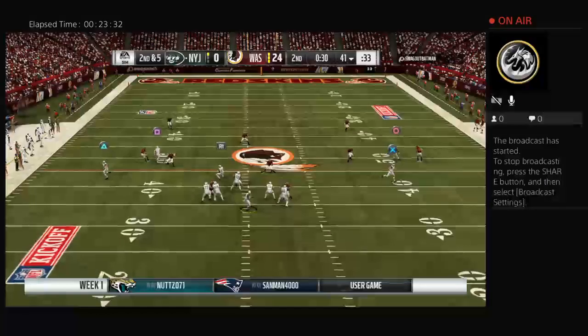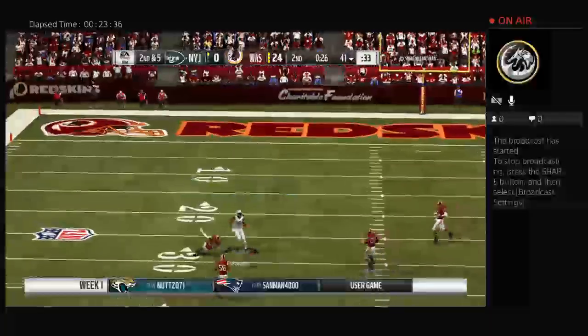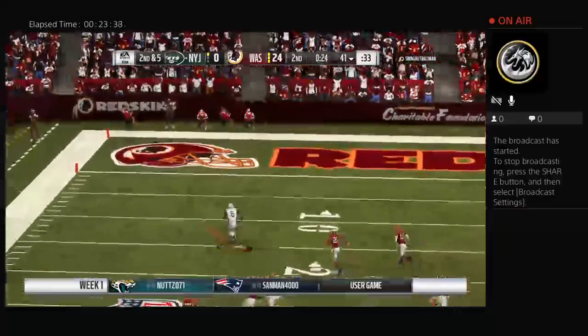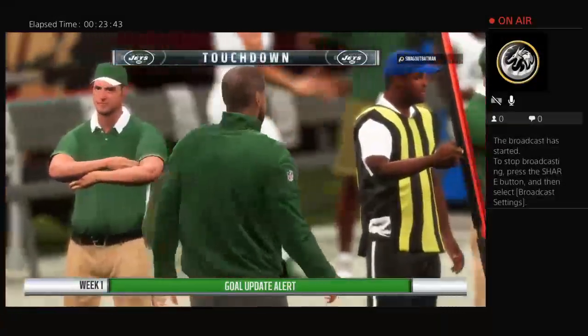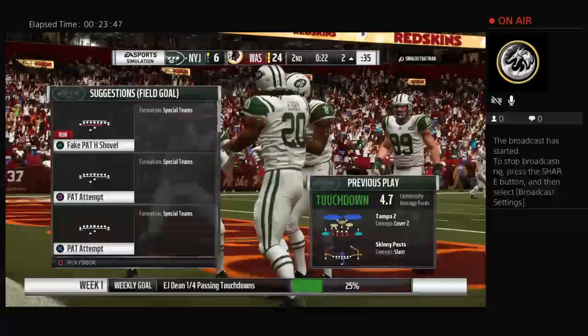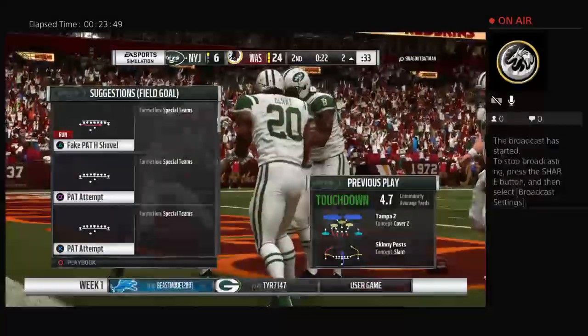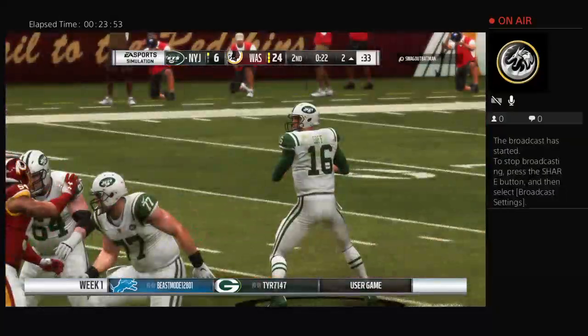On 2nd down, here's Goff. He's going to rifle one deep left, and that's caught inside the 30. And all the way in. Touchdown, New York. Devin Funchess, 59 yards. And the Jets are able to close the gap just a bit.